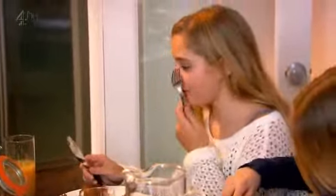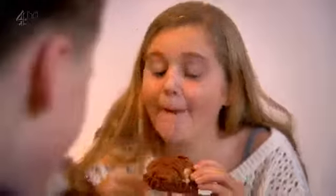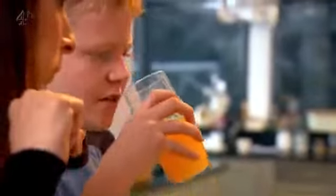Munch away. Finger-licking chicken. That's right. Phoebe, how's the chicken? Amazing. I won't be able to make this at all. Yes, you will. It's so easy to make, you see. It's very easy to make, right?